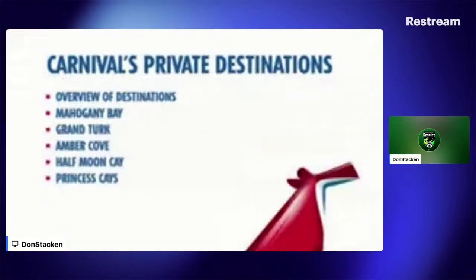In today's module, we'll be talking about Carnival's private destinations, and our topics will include an overview of the destinations, and then we'll do a little bit of a deeper dive into each of them, including Mahogany Bay, Grand Turk, Amber Cove, and our private islands of Half Moon Cay and Princess Keys.